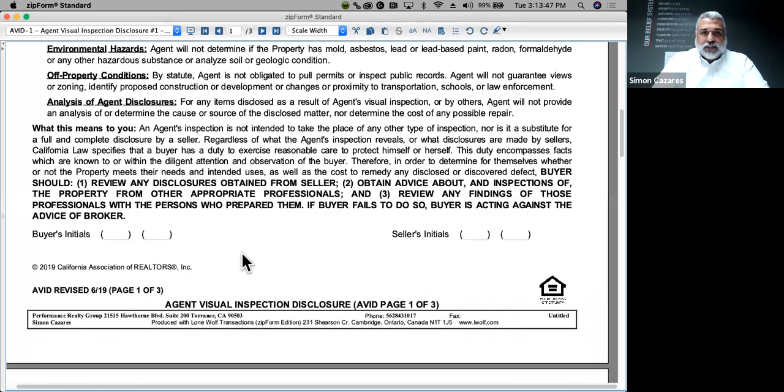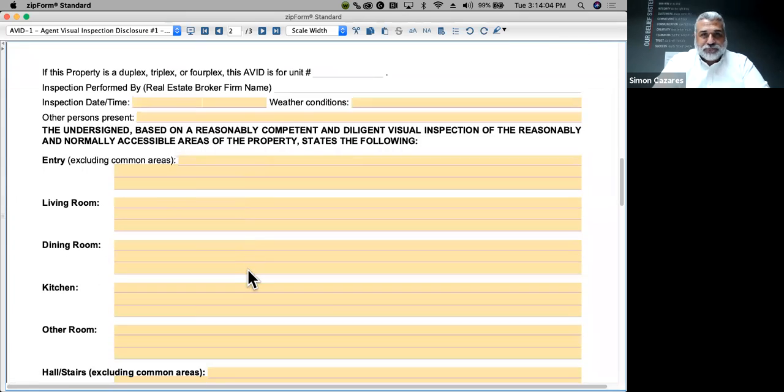And it goes through the disclaimers. Review any disclosures provided by the seller, obtain advice about the inspections of the property from other appropriate professionals, and review any findings of those professionals with the person who prepared them. If buyer fails to do so, buyer is acting against the advice of the broker.